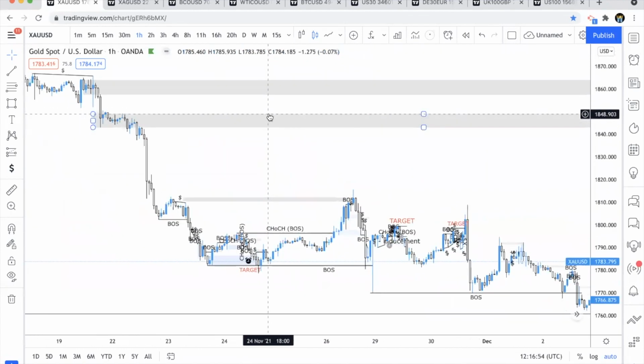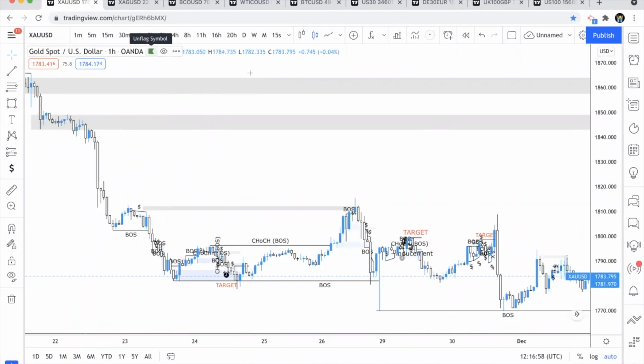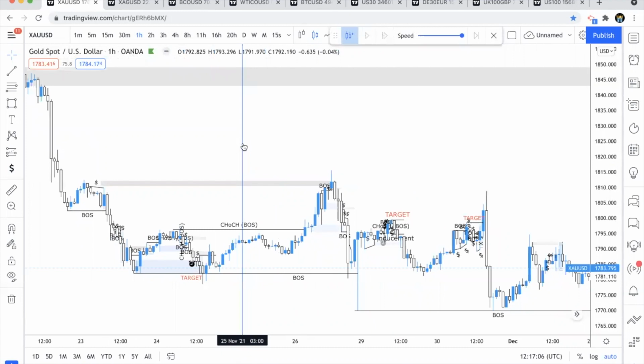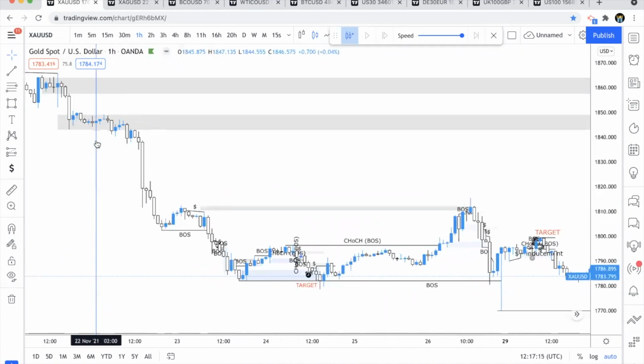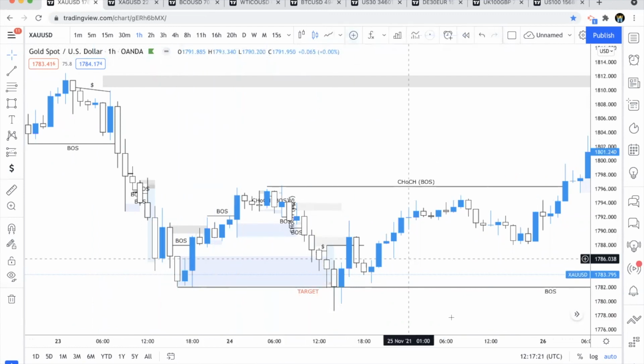Gold, we looked at the 1 hour as our higher time frame, and sometimes we just looked at the 5 minute as our higher time frame and went all the way down to the 15 seconds right here to enter these trades. So let's start with the trade here. I believe it was here. Sorry, it was right here. Yeah, right here. So this one right here, we were actually looking for a sell here.